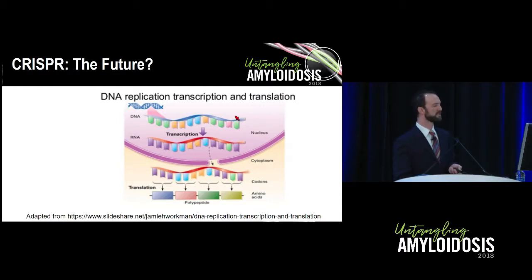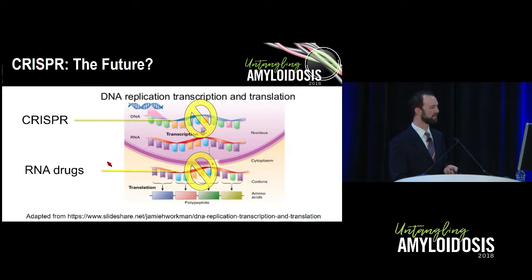So basically DNA in cells, of course, DNA codes for proteins. DNA is then transcribed into messenger RNA. That messenger RNA then migrates from the nucleus into the cytoplasm where ribosomes attach to it, and then proteins are synthesized. And so if we look at how the drugs worked, we've talked about RNA drugs that basically interfere with the RNA aspects of this.